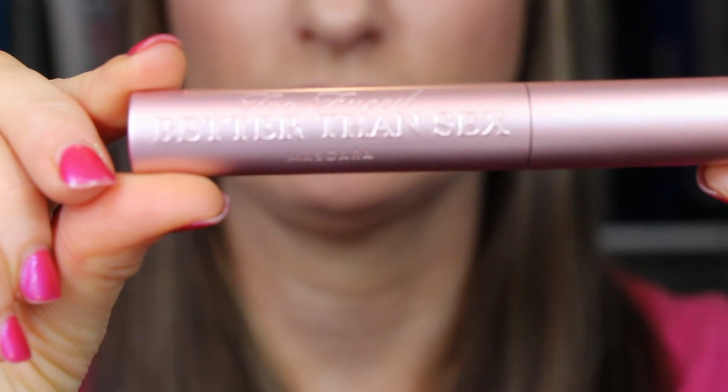Hi again, YouTubers. So this is a review on the Too Faced Better Than Sex Mascara. This is what the packaging looks like. And one thing I will say I'm very glad about is that they did not put the name in dark lettering. I like that it's just embossed in through here and it's very subdued, because if you're out and about, you don't really want that name jumping out at you, with somebody looking at your container and being like, what?